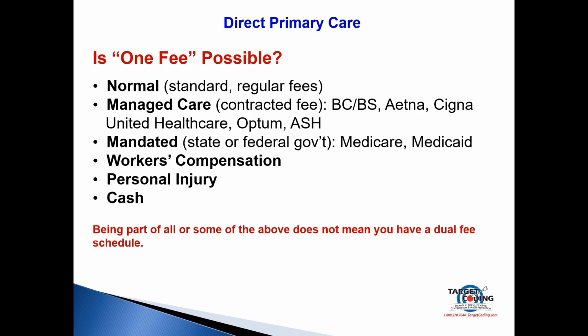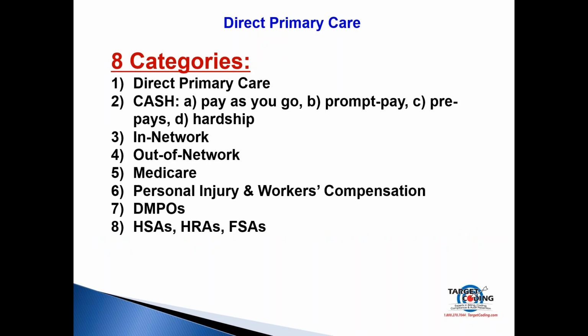So nowadays, in a typical chiropractic practice, it's hard to have one fee across the board. Now, I'd say about 20% of the doctors that I work with are all cash. They are out of network on all plans, and they are trying to do this one fee across the board, but it's not that easy. It's possible to have multiple fees, like your normal fee is 50, Blue Cross Blue Shield only pays you 40, and Medicare pays you 35. That does not mean you have a dual fee schedule.